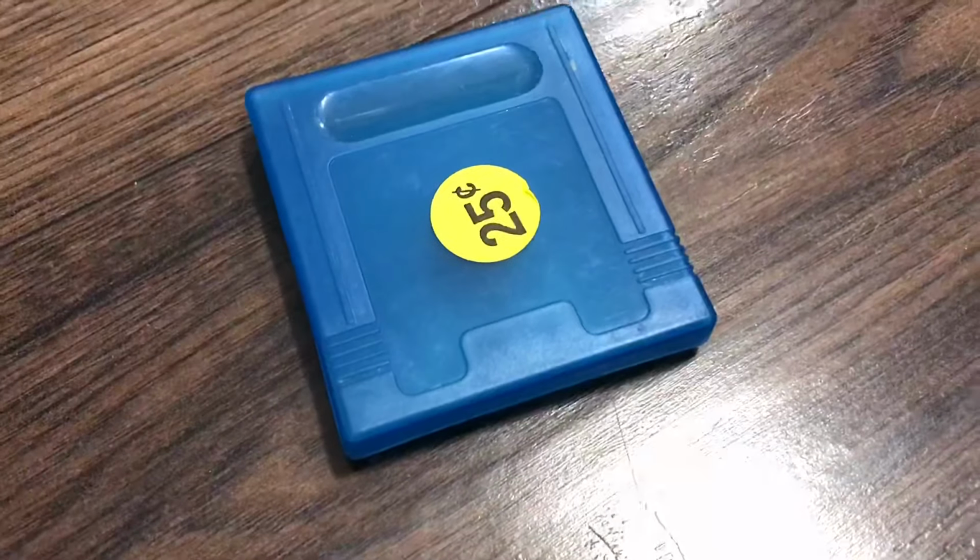Honestly, if I'm going to play anything that works in this system, I'm probably going to play it in a GBA SP with the backlit screen, just because it looks so good. Anyways, really, really cool to find. We'll talk about pricing on this stuff in a sec. So that was the first thing that I was like, okay, I'm getting that. Absolutely getting that.